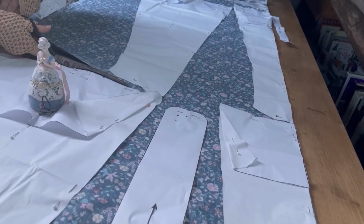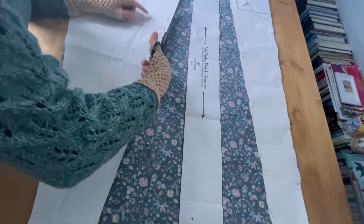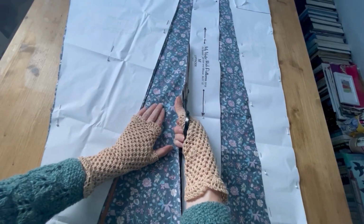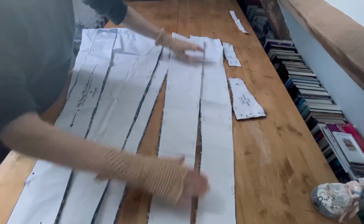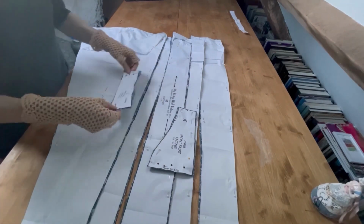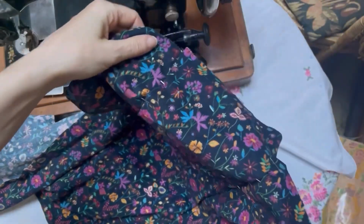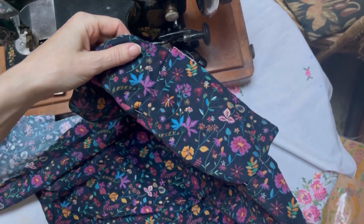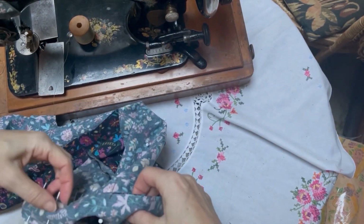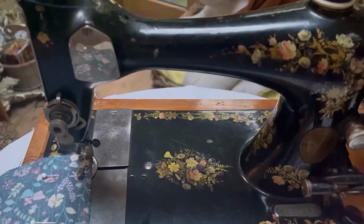I'm cutting out the pattern pieces. There are 7 in all. The centre front and centre back, which are cut on the fold, side panels for the skirt, and facing pieces. I've pinned the panels of the skirt front together and the skirt back together. And now I'm going to stitch them.